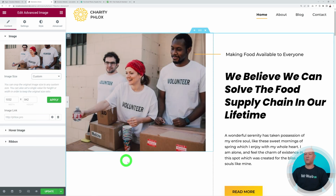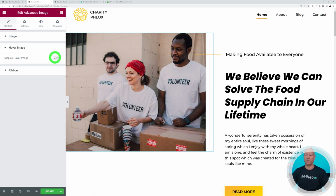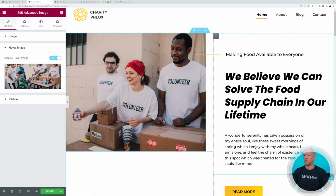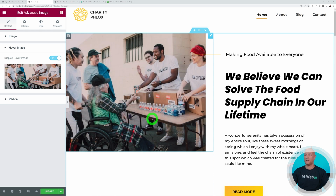Now I'm going to show you something cool. Actually, if you wanted to show two images at once, if you hover on top, it would display another one. You can use the feature here, hover image. So let's add another one now. So enable this, select the second image, and we have another one here, perhaps this one, okay, insert image. And let's put this to the test.